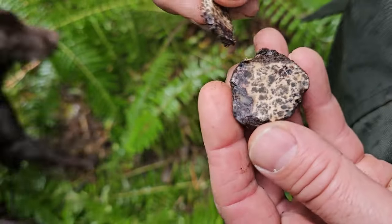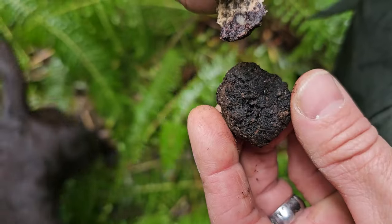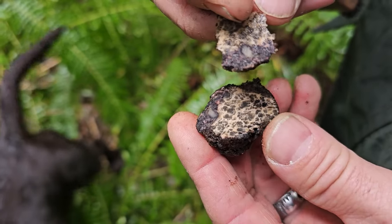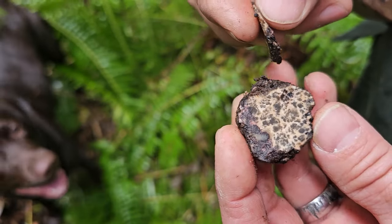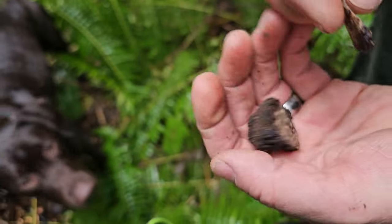Oh, that little piece just fell, and she might like that. But yeah, Leucangium carthusianum, or the Oregon black truffle. Beautiful. And is this prime season for them right now? Yeah, it is. We're kind of running from February through to early May. Cool. It's beautiful. Yeah.